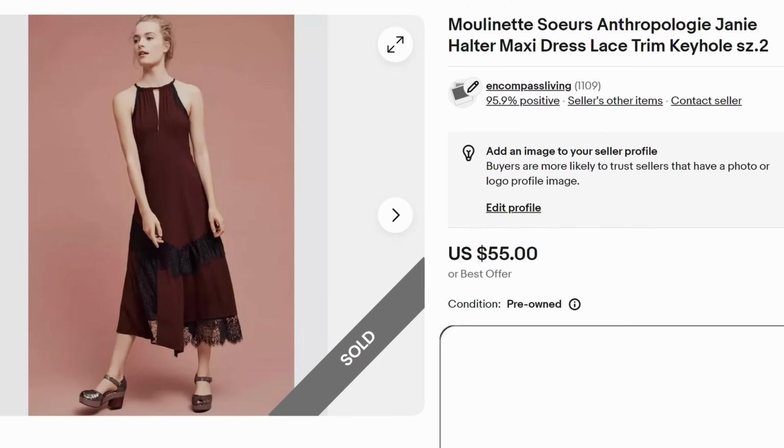So here's a gorgeous long length dress from Anthropologie, and this one had some lacing trim, scalloping along the hem, and it also had a keyhole neckline, very romantic, very whimsical. I did end up selling this one obviously, but I did have to sit on it. I've had this for over a year, which I was really surprised about, but it did end up selling, and it sold for $49.50.